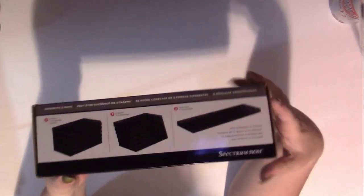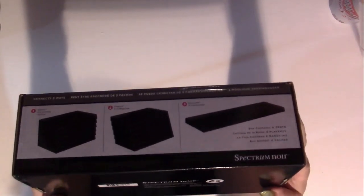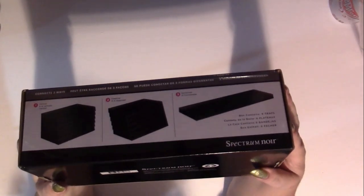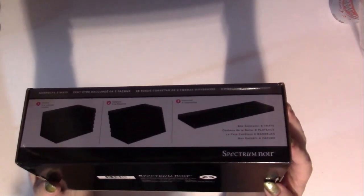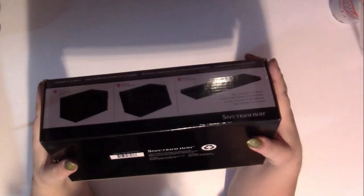Then I got this for my birthday. I already have one, but I needed another one to put my pens in. This is actually going to be for my second set of Copics. I have set A, and my oldest son got me set B for my birthday, and we're just waiting for them to arrive from Japan, because they take a while to arrive. So yeah, I'm all prepared with the trays for them.